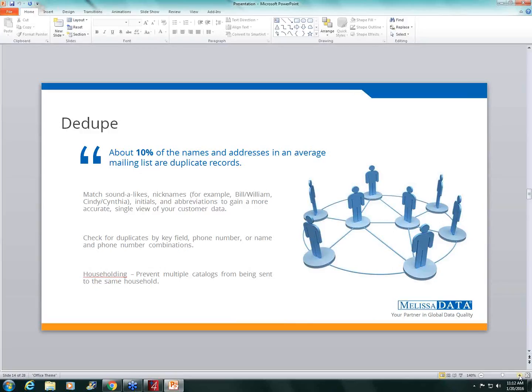For example, at my own house, I receive a piece of mail from a charity, and then a few days later, the same piece of mail with the same name on it, the only difference being one says Tony Deacon and the other says Mr. Tony Deacon. So they're wasting their money sending me extra pieces when they really didn't need to at all. Deduping your list can help save you money in the long run because you're not mailing to people more than once.